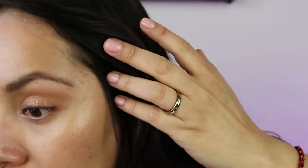Now, again, it is not a full coverage concealer. It's one that's going to tone down. If you have a little bit of darkness, it's going to just even out the skin, and it sits on the skin so nice. Now, is it going to crease? It may crease a teeny bit, but not as much as if you were using a cream concealer. This really just sits on the skin really nice.